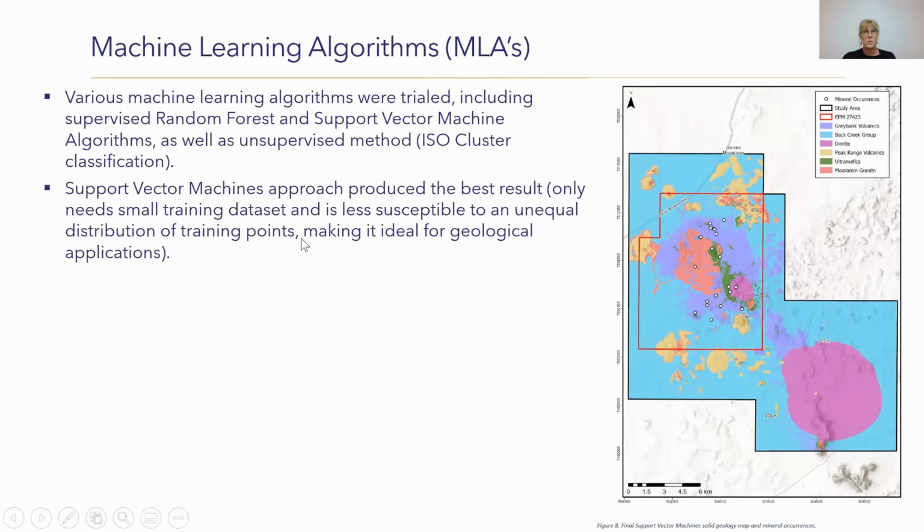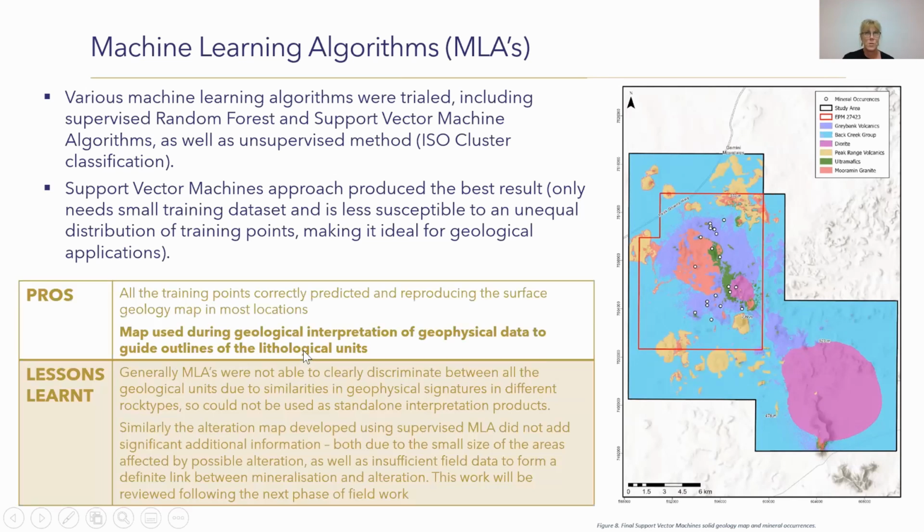One of the first things we did with the data was, Kennex did some work with us on machine learning algorithms. We trialed different machine learning algorithms, and I'm not an expert on this. Well, I actually know very little about it, but we tried random forest and support vector machines, so supervised and unsupervised methods. One of the problems we had with it was that obviously the tertiary volcanics cause a lot of problems with the magnetic signature because they're magnetic. But we did find that the support vector machine produced the best result.